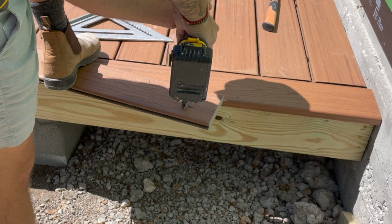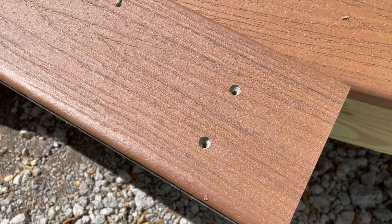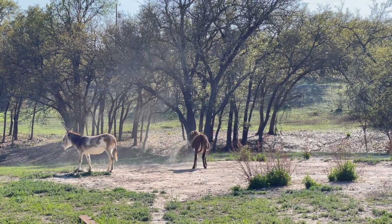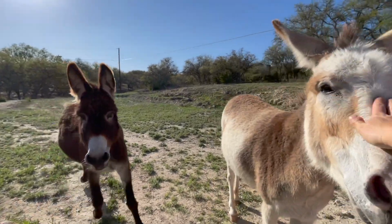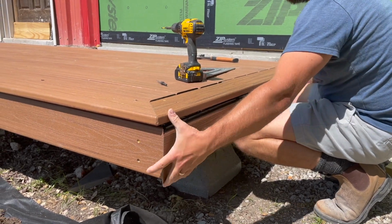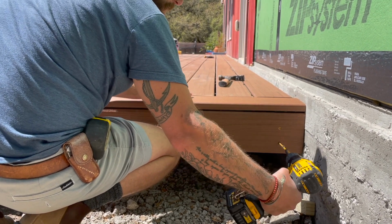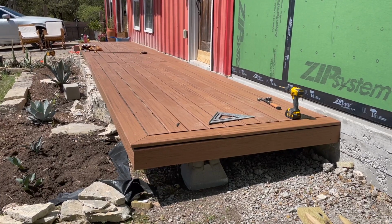Nice. You can use it backwards. Boom. Look at that. Little wooden front porch complete.